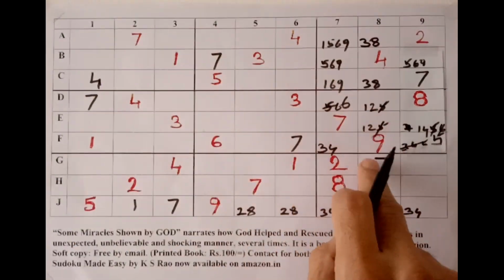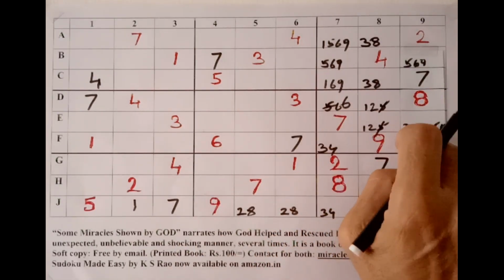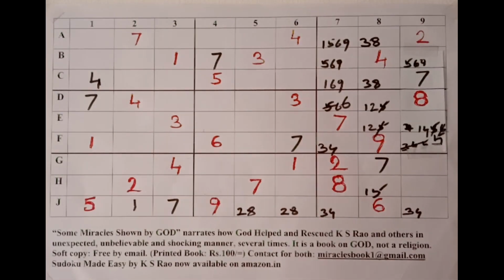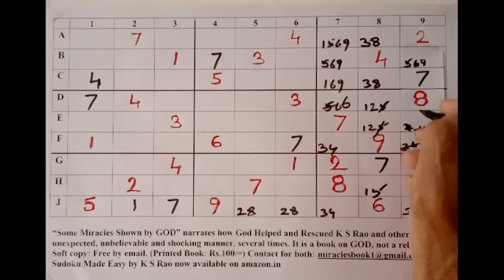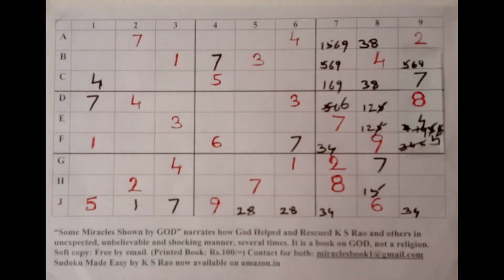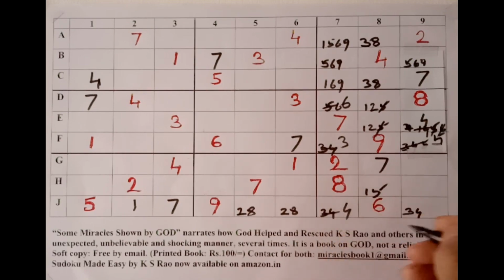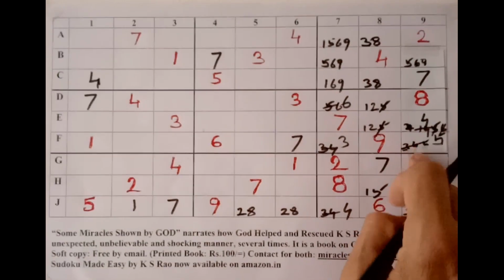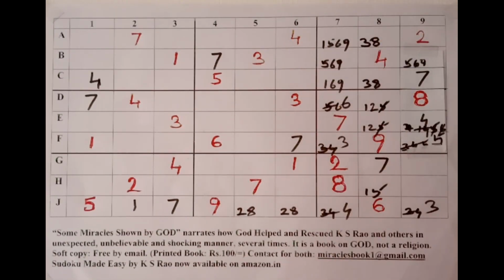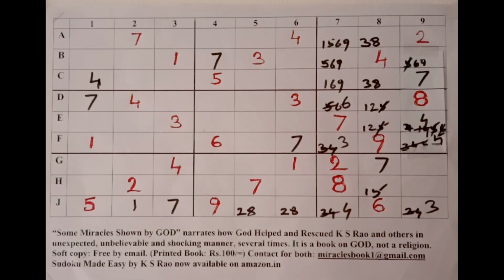Okay. Now this 1 and 2 pair is there in this box. Therefore, 1 also has no business to be here in E9. Therefore, number 4 results there. Okay. After writing that 4, what happens to this one? F7 becomes a 3. And here it is a 4. Here it is a 3. We made a lot of progress. This 5 we can delete above. Delete that. We have 6 and 9 there. I think it is 9. Yeah, it is 9. Okay.